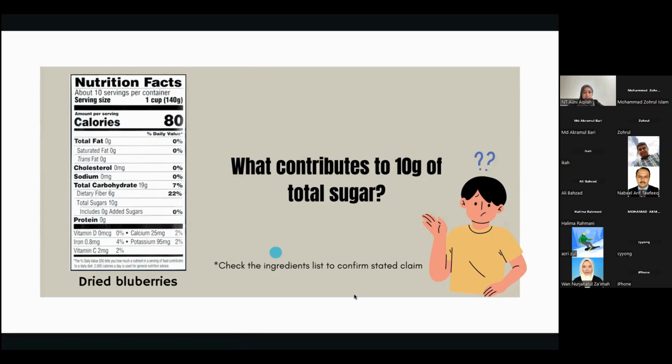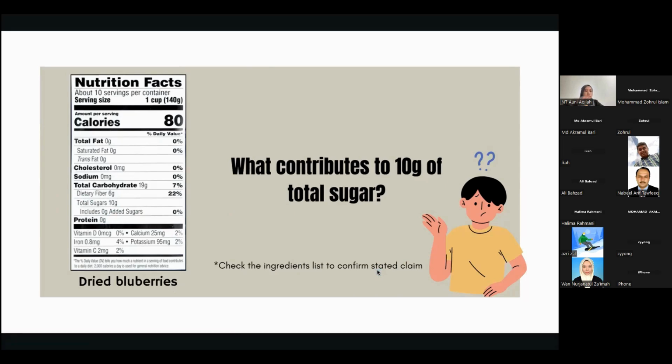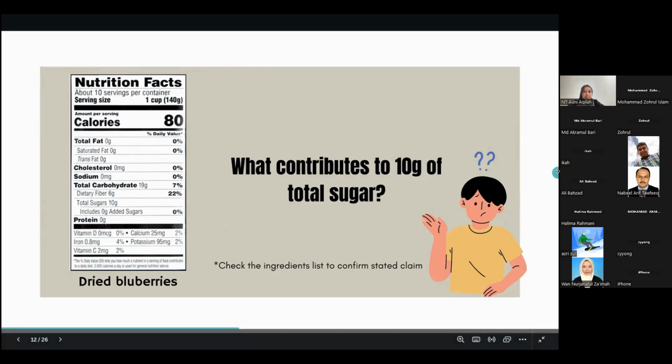But in this kind of thing, you actually should be looking at the ingredient list as well, because sometimes they put the sweeteners inside, but maybe because of the serving size right here, you cannot see what's the hidden sugar inside. Okay, all right. Thank you so much for the answer.